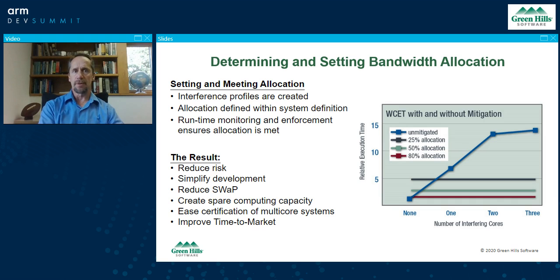You can see that with 1, 2, or even 3 interfering cores on a multi-core processor, we can maintain consistent bandwidth allocation and worst-case execution time for critical applications. When the system is integrated and necessary bandwidths are assigned to the critical applications, you can be sure that the required bandwidth will always be available to that critical application, regardless of the interference caused by other applications on these multi-core processors.